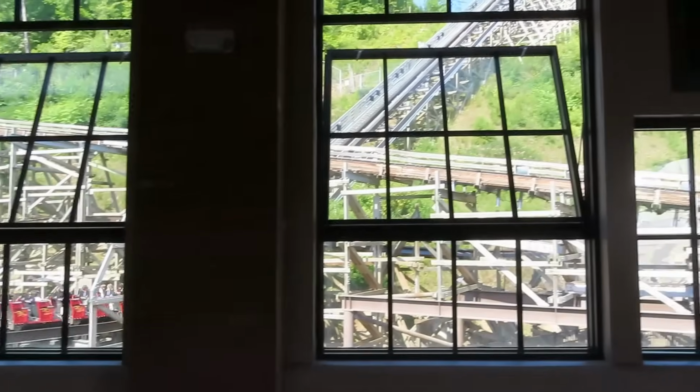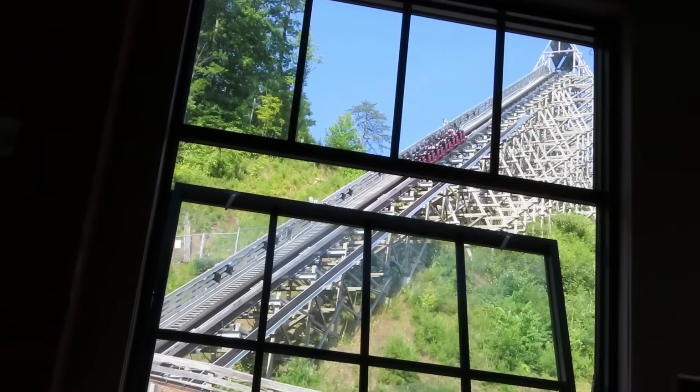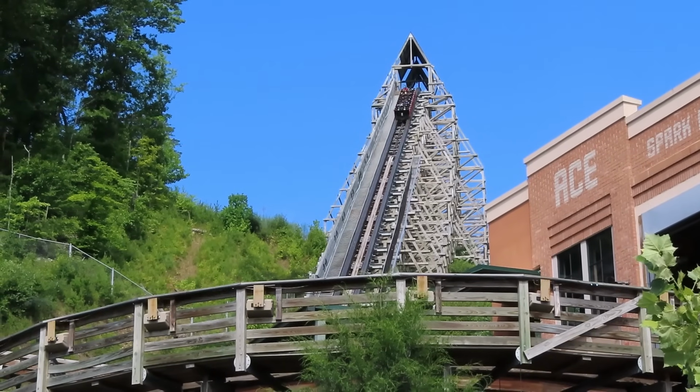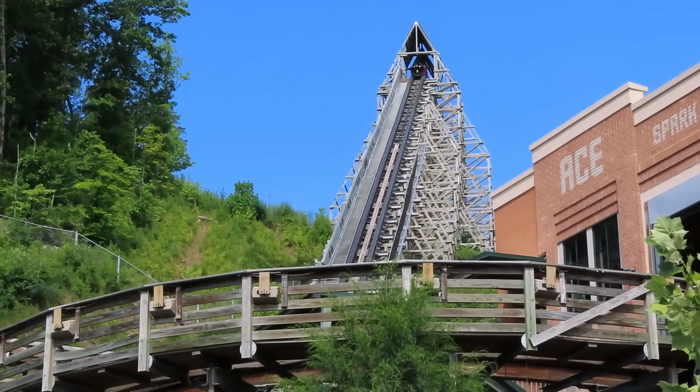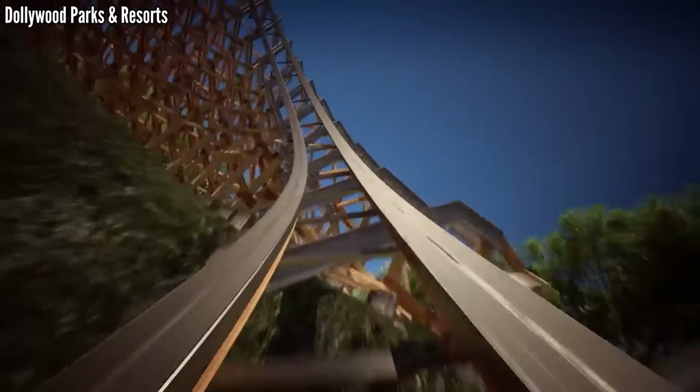I will almost for sure be at Dollywood next summer to check it out, and I'm very curious to see how it'll ride. Let me know what you think about this change. Are you disappointed? Do you like it? How do you think this will affect the ride experience? And is this still an elite ride? Any thoughts you have, sound off in the comments below.